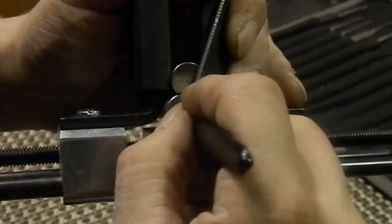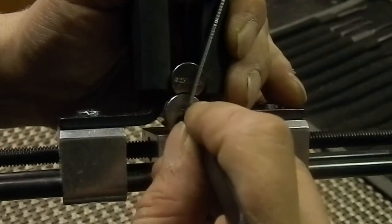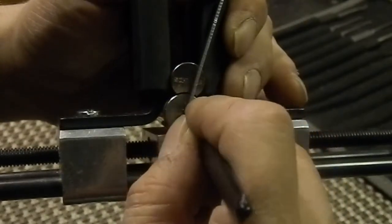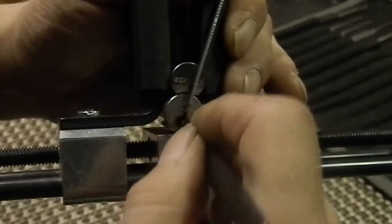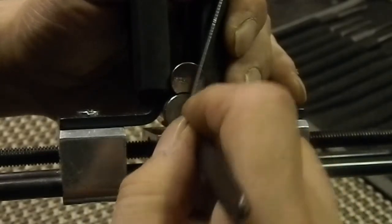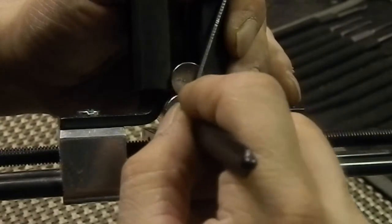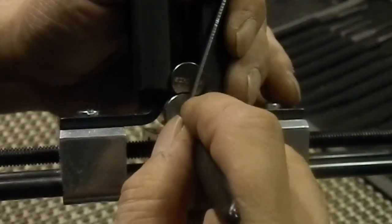There are three things that keep people out of locks for any length of time. And that is crazy keyways, crazy bidding, and crazy pins. This one, I think, has crazy bidding. I think that was 5.